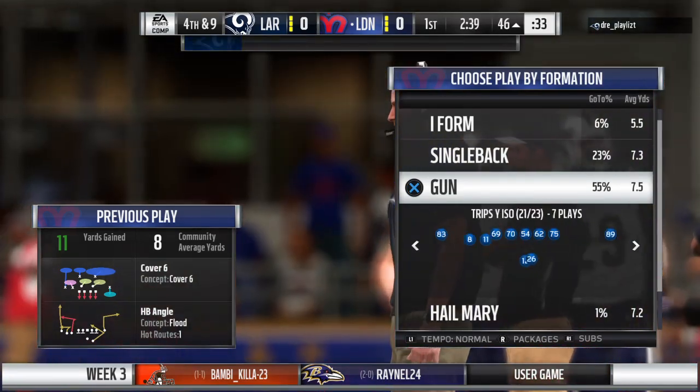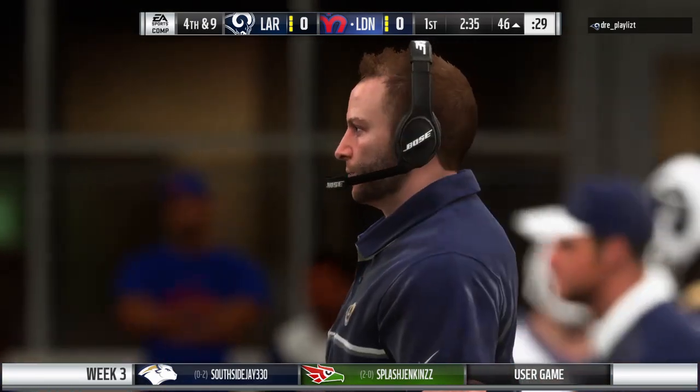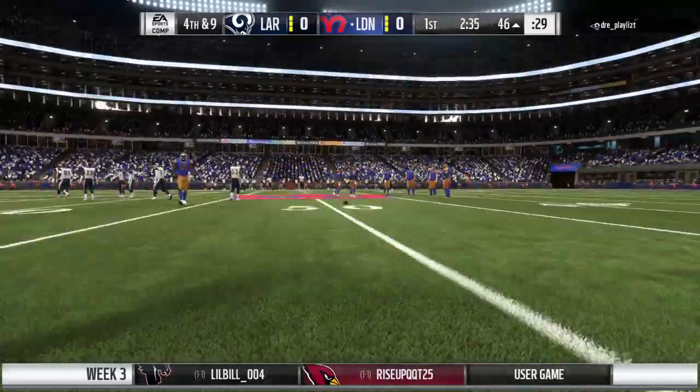It's 4th down. So much about this game is just understanding situations and then having to execute, isn't it? Guard the first down sticks. Don't let them get there. And they rallied and made the tackle.